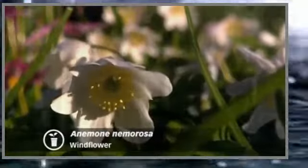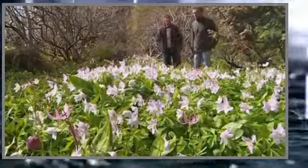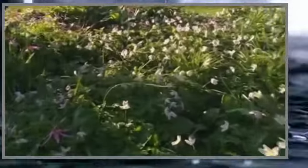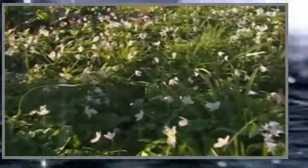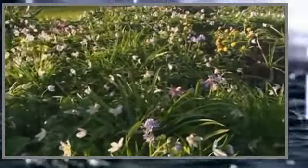The way these anemones just cover the ground is phenomenal, isn't it? Oh, yes. And look at with the flowers open, just follow the sun from one side to the other. They do. They have this really dense branching system of rhizomes just under the soil surface.